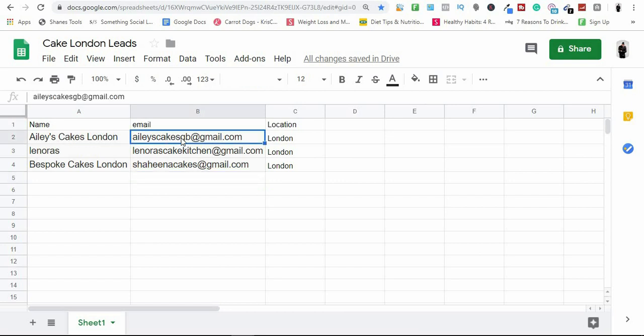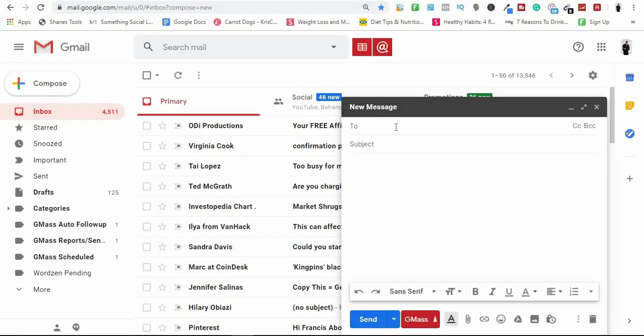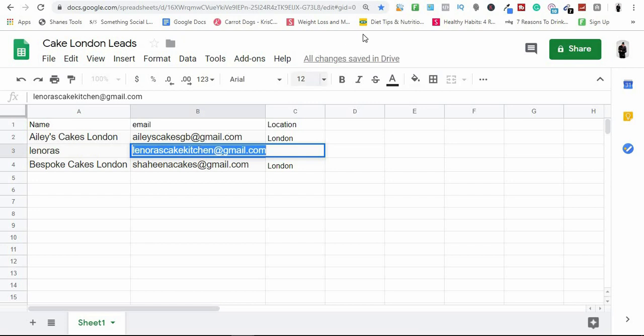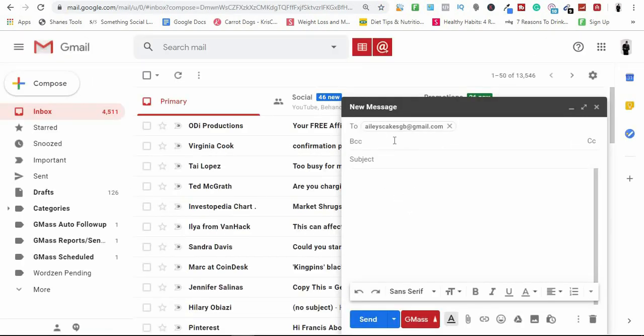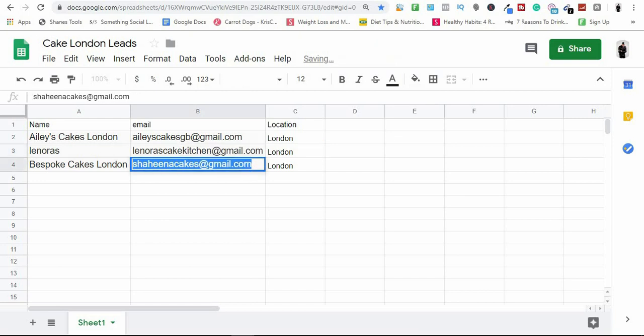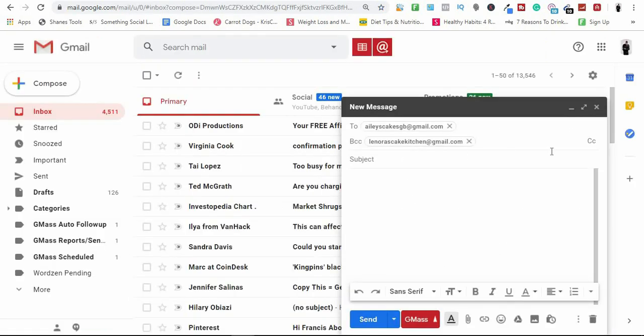So imagine if I want to send out an email to this person right here. On Gmail, I can just come here, put this email right here, click on this BCC recipient, and add more emails. I can just come right here, come to this section, add more emails, come here, take this person, copy, come here, add more emails.